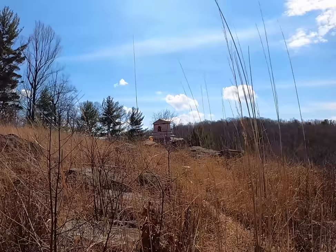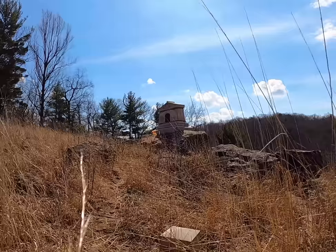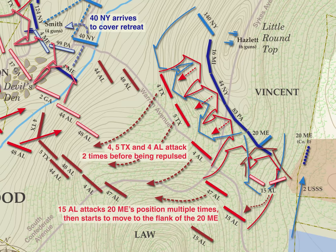What happens is we have some Alabama troops coming up into this area. Then we'll also have some Texas troops coming up into here. We'll have the 4th and 5th Texas coming up onto Little Round Top. We'll also have the 4th Alabama. We'll have the 15th Alabama, 47th Alabama. So we have roughly five Confederate regiments versus about 4 Union initially.